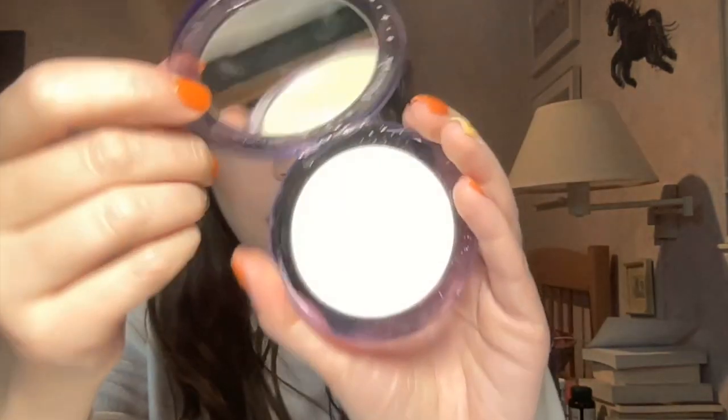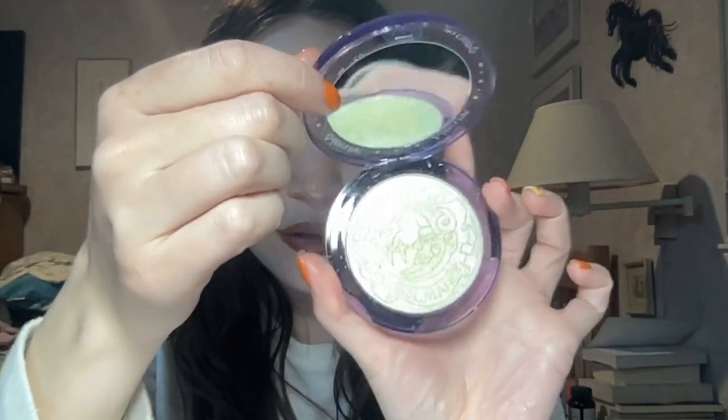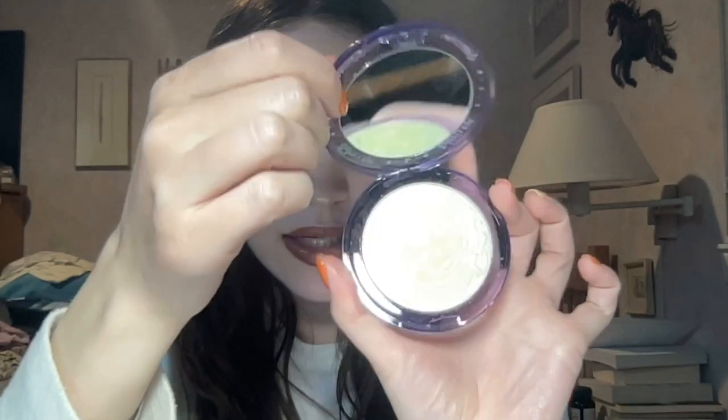So this is what the packaging looks like. You guys have seen this before because this is from the Soulmate 2 collection, and this is what this highlighter looks like. So this one is the shade Pink Star. Look at that. Isn't that so beautiful? The reason why I love these is because they're like multi-chrome highlighters. So this one is the shade Pink Star. So I'm going to swatch it over here.